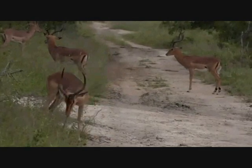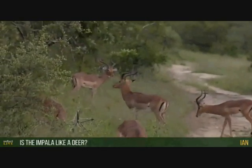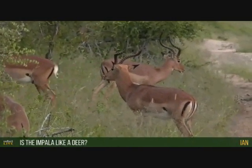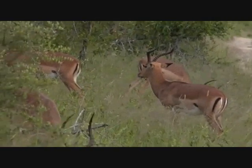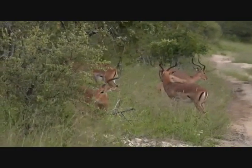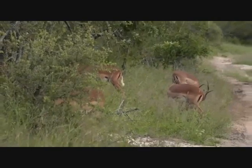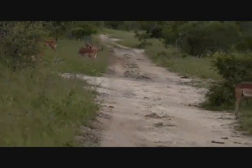Well, Ian, yes. You say, is an impala like a deer? It is to a certain extent. It isn't a deer, but it is like a deer, yes. They fill the same ecological function out here. So they are herbivores, and they provide food for some of the predators. And, well, what else? They provide fertilizer for the bush. But in many ways, they are very like deer. They are ruminants, which means they're like cows. They rechew their food. They eat grass, and they perform that same function.